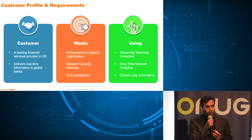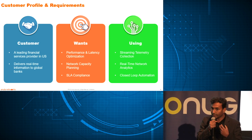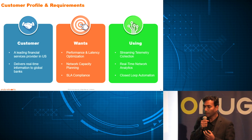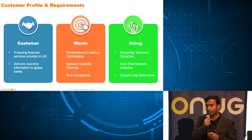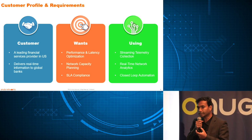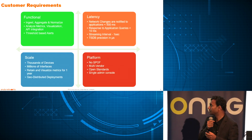So they want to implement real-time network analytics, and they want to make the network very responsive to the application demands, and they want to do this within 500 milliseconds. So we'll go into details as to how the Anuta's Atom is helping them deliver this demand from the applications.